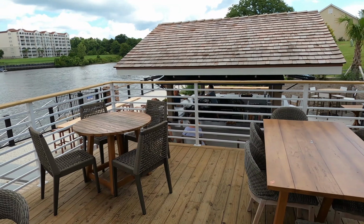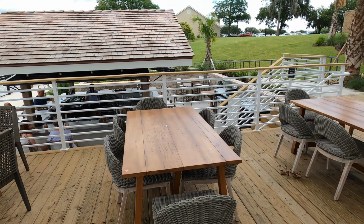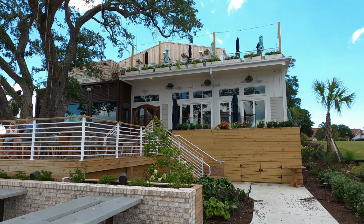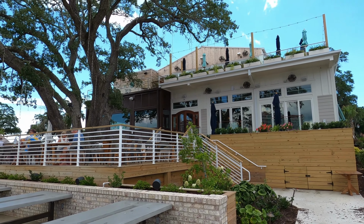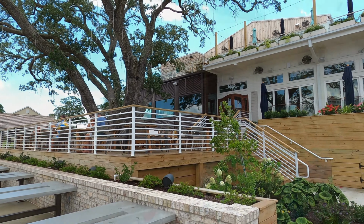Got your outside bar, so you can walk up. You don't have to go through the restaurant. And ladies, if you're looking for a photo op, this is the place that you'll want to take all your bridesmaids and any kind of ladies luncheon. This is an absolute great place. Very bougie for those bougie lovers.